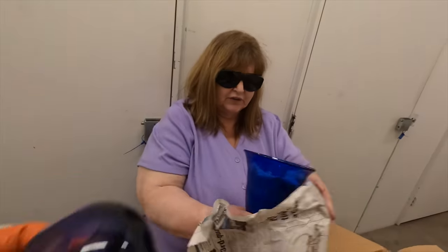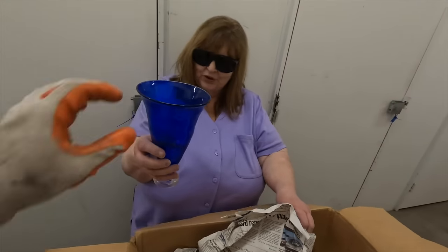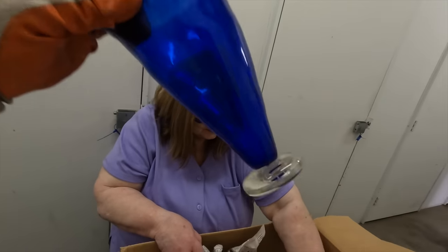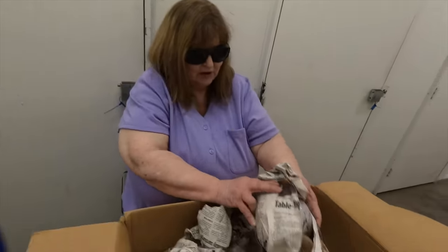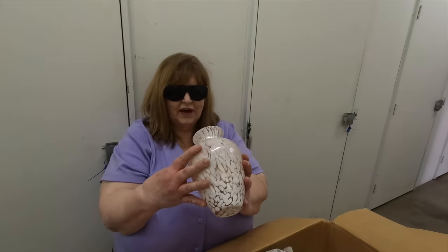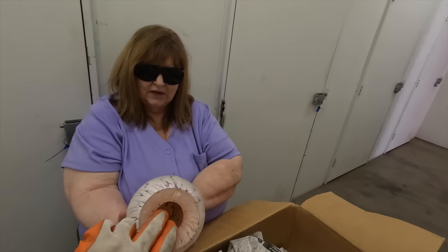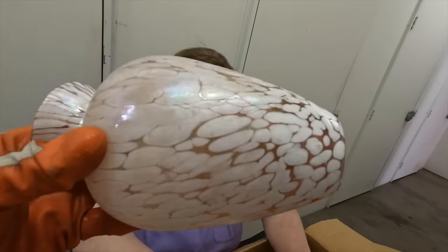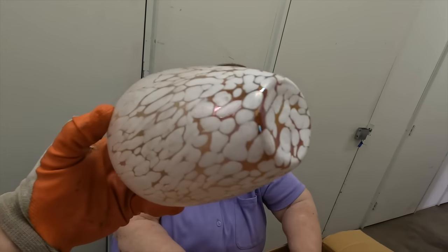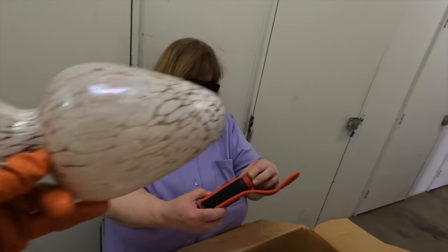Oh, my gosh. Here's another vase. That is gorgeous. So unique. This is definitely hand-blown as well. I didn't expect this in here. Oh my gosh. Is that glass from Italy, probably? Those Italians know how to make it. Look at that, guys. Wow. That is one gorgeous vase.